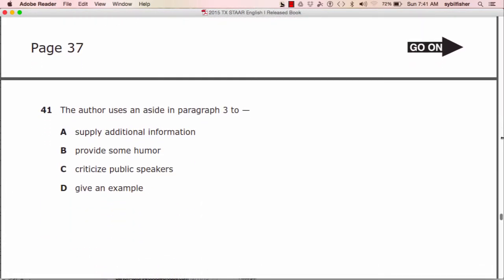Number 41. The author uses an aside in paragraph 3 to A. Supply additional information. B. Provide some humor. C. Criticize public speakers. D. Give an example.